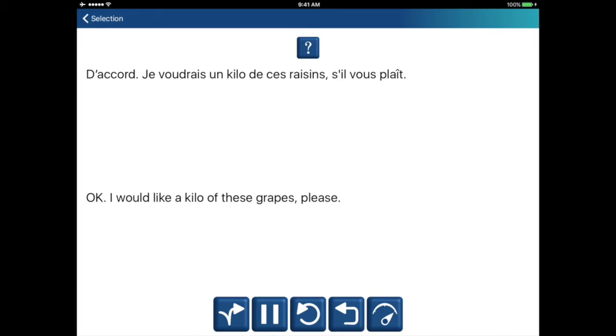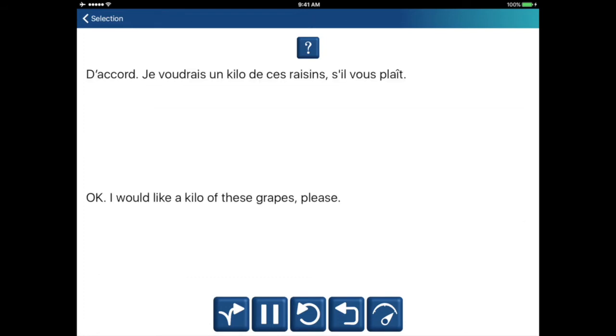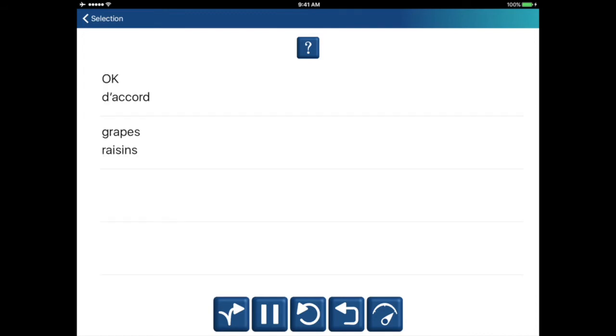Okay, I would like 1 kilo of these grapes, please. Okay. D'accord. Grapes. Raisin.